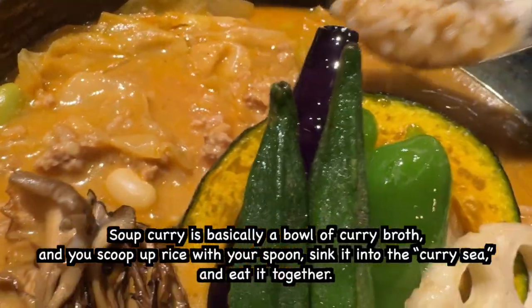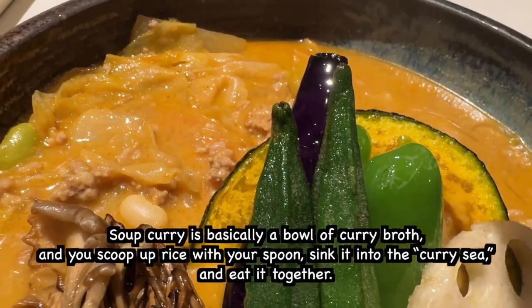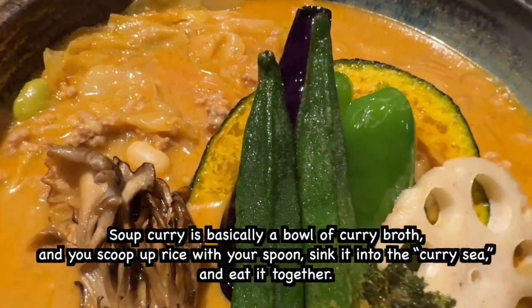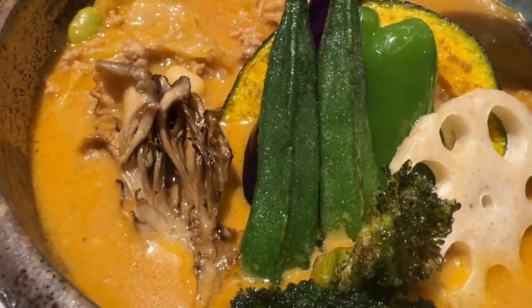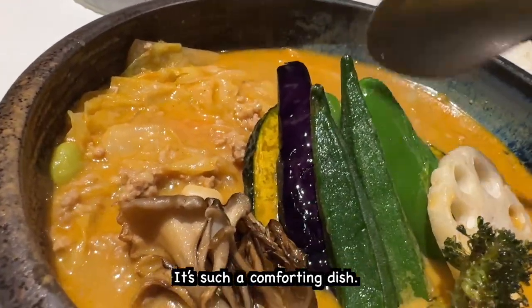Soup curry is basically a bowl of curry broth, and you scoop up rice with your spoon, sink it into the curry sea, and eat it together. It's such a comforting dish.